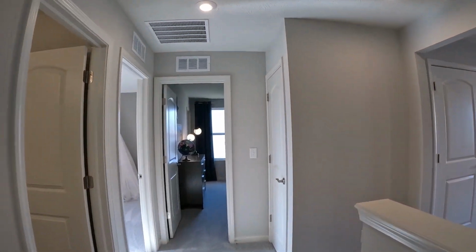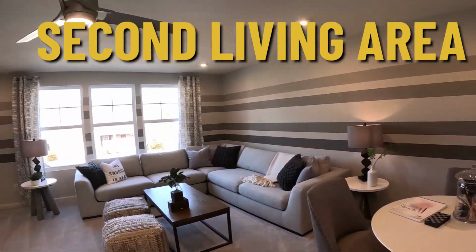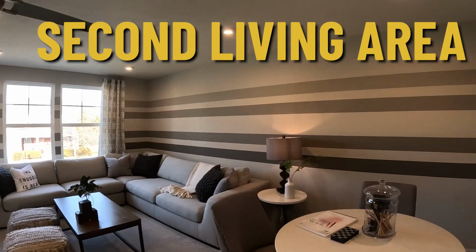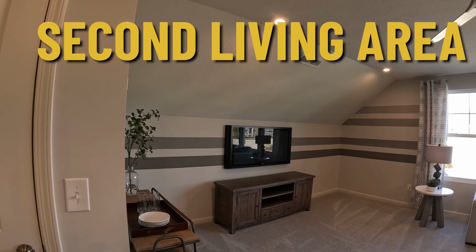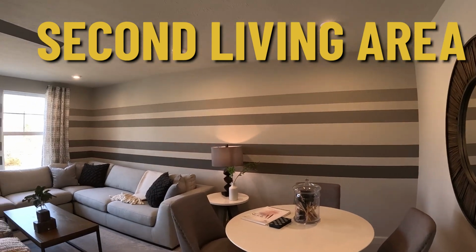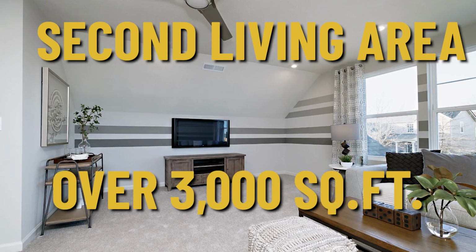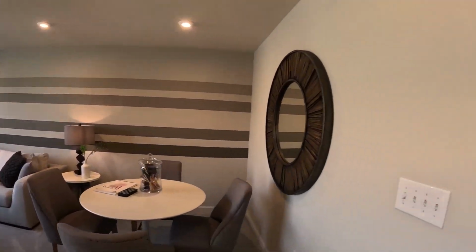And back down over here, we've got a really good sized loft. So this is great flex space, whether you just want a second family living area, or maybe you've got adult children living with you and you want to separate the two of you, or you want a kid's playroom, and you could change it as you work your way through the life cycle. So, hey, this is really nice use of space here, and this is all in just over 3,000 square feet. So, 4 bedrooms, 2.5 baths, really nicely done.